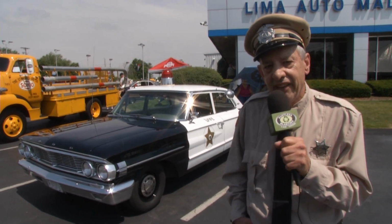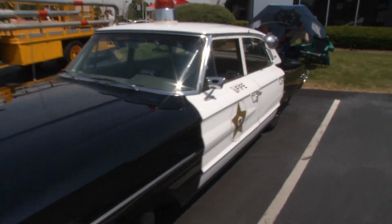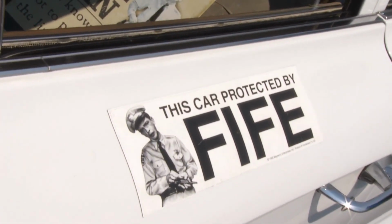Yeah, this is Barney Fife. I'm here to write some tickets at this Westgate car show, and I might have to arrest somebody later on for impersonating somebody. So just stay tuned and we'll be back after this message.